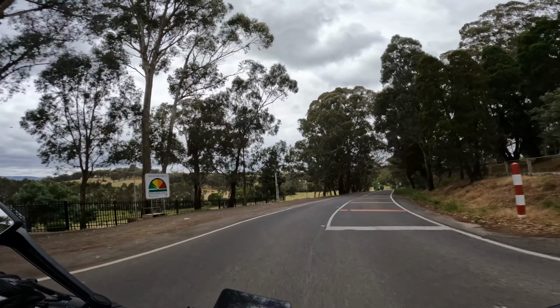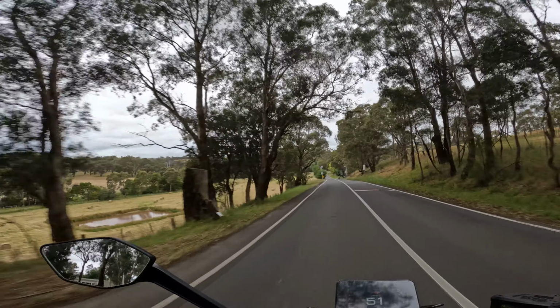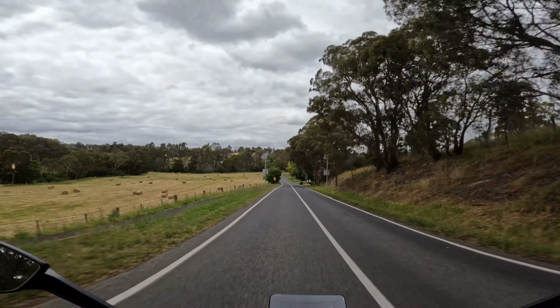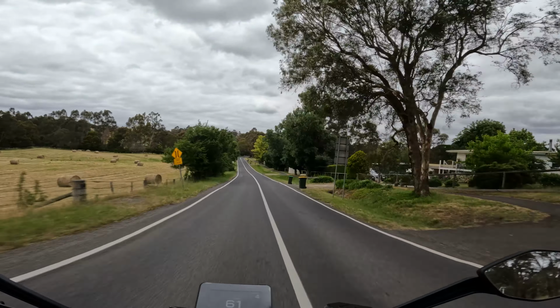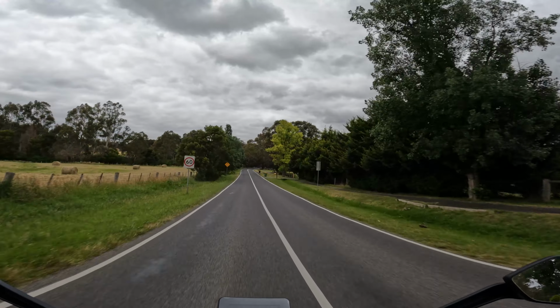So as we cruise through here, the quick shift is really nice on it. It's pretty touchy. It's actually less throw than the 800MT by the feel of it. I'm not sure if that's just the seating position or what it is, but I do like it.